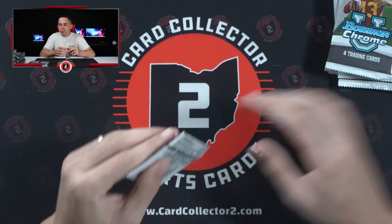$4.99. Reuben Owens. Not sure. Cool looking card, but I don't know much about him. Travis Hunter. Drew Aller, Purple, $3.99. Dante Moore, good box for color. Caleb Downs, Refractor. Taylor Green, I don't know what that is, $3.99. All right, getting down to it.